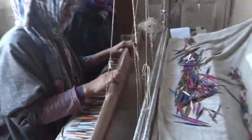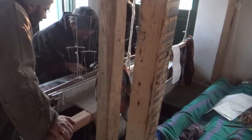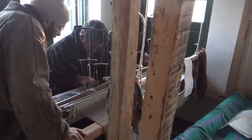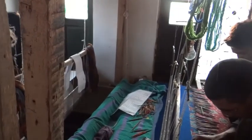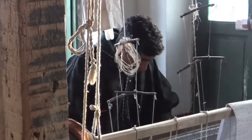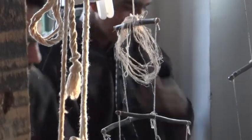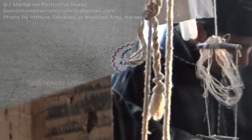But do you know what the weaver gets? When 2 weavers weave a shawl of 80 inches by 40 inches for a period of 3 months, they get only 30,000 Indian rupees, nearly 400 to 450 US dollars. Which means, for 3 months' time, each worker gets nearly 200 US dollars. Which in turn means that each worker sits for 8 hours on the loom, works nearly 720 hours for 3 months, and only earns 200 US dollars.